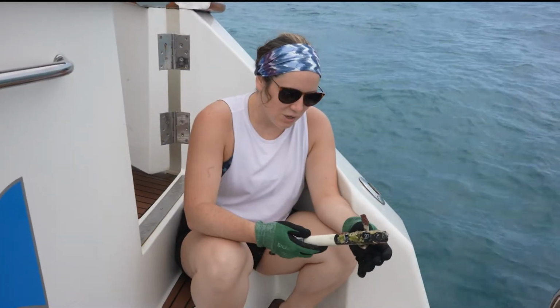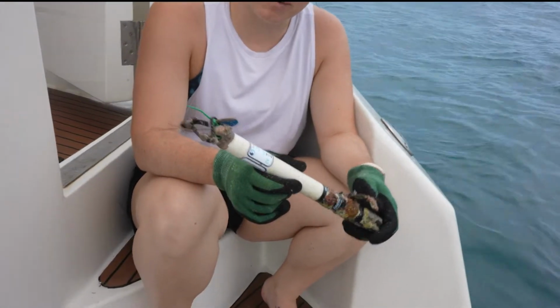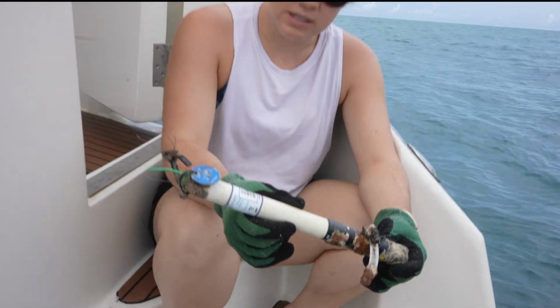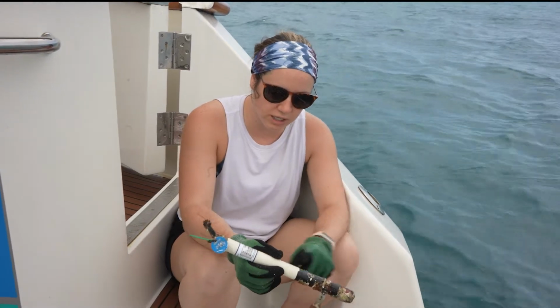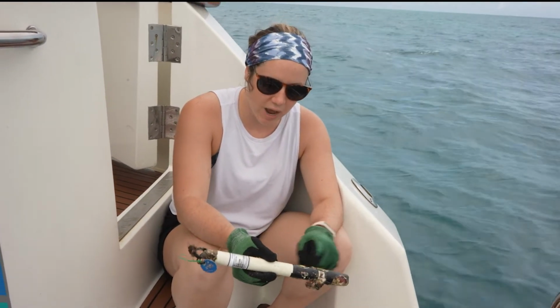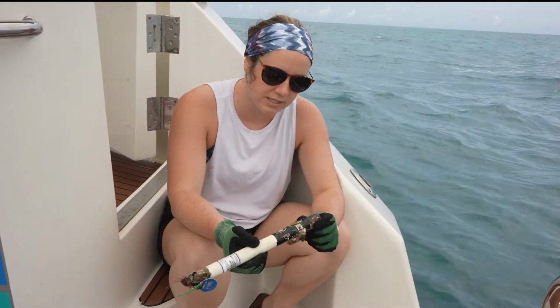Cool. So this is a subsurface temperature recorder, or STR, that we just collected from our 5 meter site. This has been down on the seafloor for 3 years, so obviously it's had some calcifiers and crust on it. So to do this, we tape it all up. Makes the cleaning process a little easier. So now I'll be able to pull all the rest of this off, and then it's ready to go to download all the data that it's been collecting for the past 3 years.